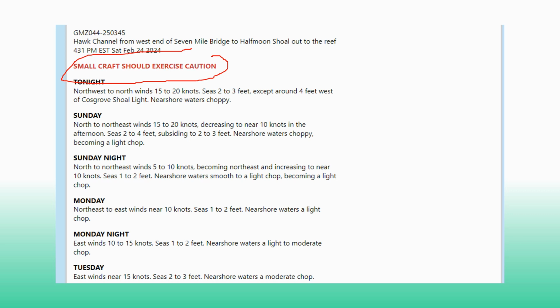It was actually really smooth, flat water on the way back, and a little choppy on the way out, but it was not bad, and right on forecast. But I always check this to make sure everything is looking good for when I'm planning on going out.